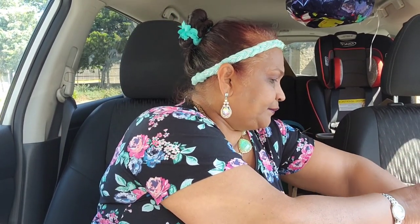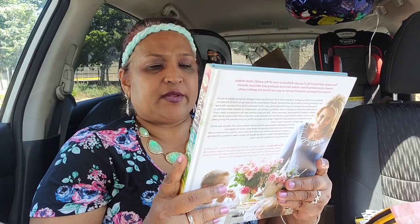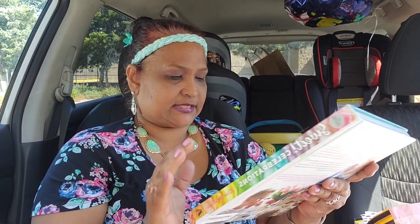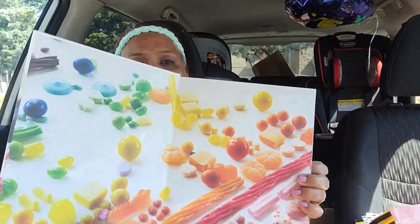And then I picked up this book that says Sweet Celebrations: The Ultimate Dessert and Party Planning Companion, a My Cupcake Addiction Cookbook, by Elise Strachan. So this is what this book looks like. Look at this book. Absolutely gorgeous. And now this book has a lot of good things in it.